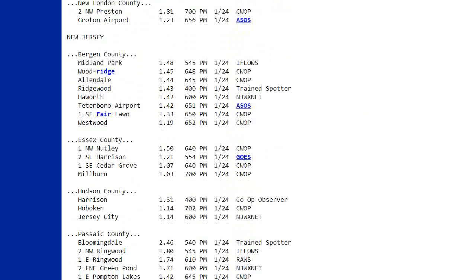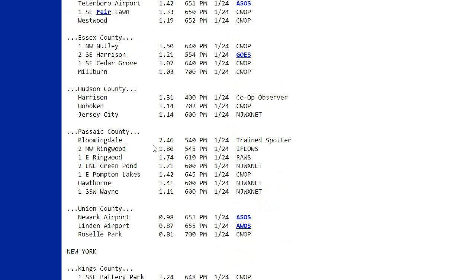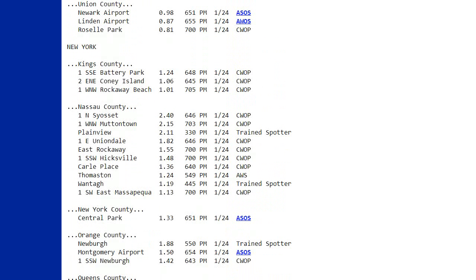All right. Once you go further west into northern New Jersey, you're going in that 1.5 inch range. Essex County, Nutley, 1.50 inches. But there are some areas, this one sticks out here, Bloomingdale and Passaic. Must have been a thunderstorm over that particular spot. 2.46 inches of rain right there. But that squall line never really materialized. But wow, we still got a lot of rain.